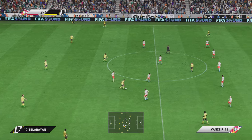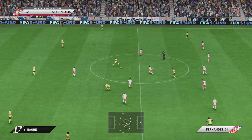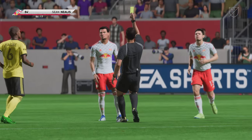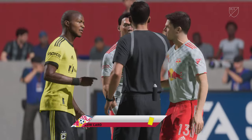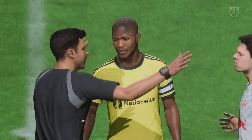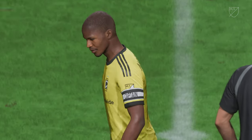Number 15, Sean. 5 minutes left. The tackle completely mistimed, and you would expect a booking under the circumstances. And he does produce the yellow card. Yeah, and it certainly deserved a yellow. It's a poor challenge, you have to say.